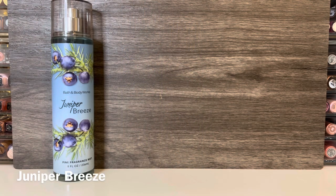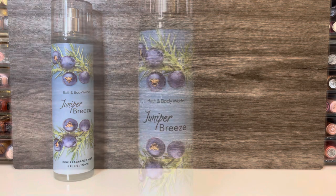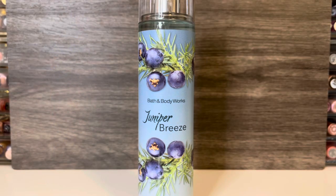Next up is Juniper Breeze, which comes in blue packaging with juniper accents. And this has notes of juniper leaves, green apple, blue jasmine, fresh woods, and dewy musk. And I couldn't remember actually trying Juniper Breeze before, because these are not the type of notes that I would reach for, but I was kind of pleasantly surprised by the scent.